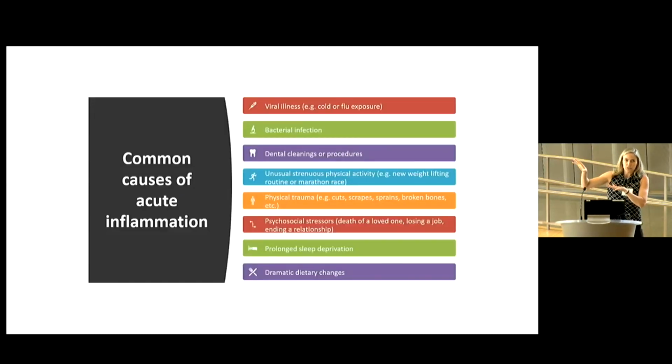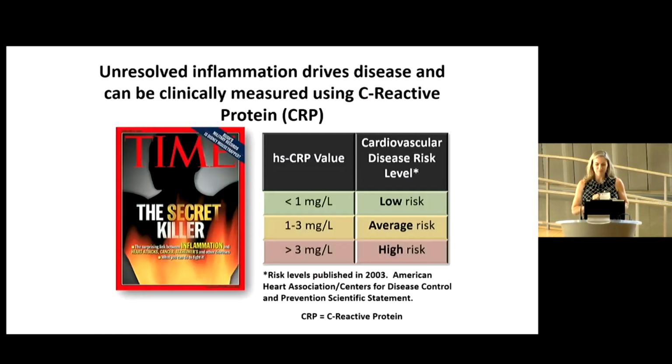So we can get to acute inflammation in many different ways. This is my list of things that we have to tell research participants not to do prior to coming into testing visits, because we've learned if we don't specify to not do this, we will have people do 50-mile bike races the day before a testing session. But what we really care about is this chronic inflammation that doesn't resolve.